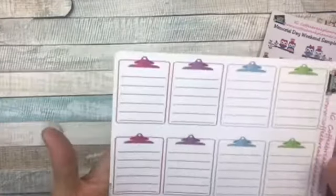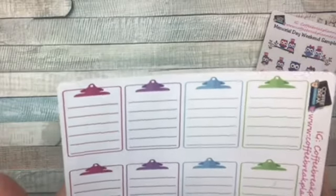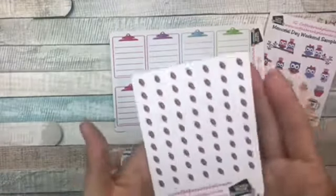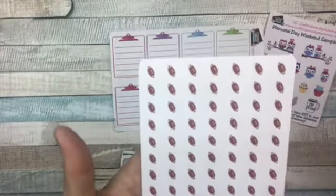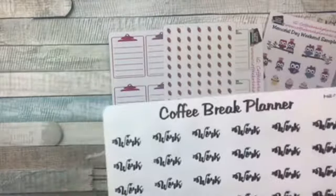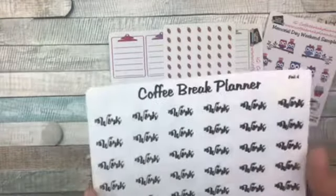All right, so I got these clipboards. I think they're adorable. I love them. Love the colors. Football. Definitely needed those for my son. Work in the silver. Love that.